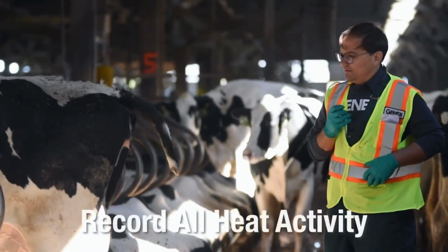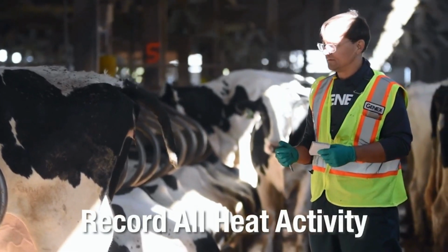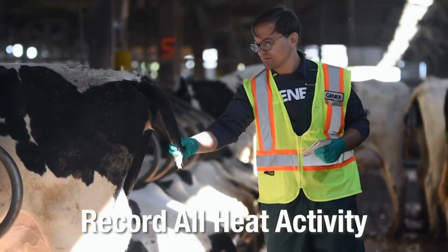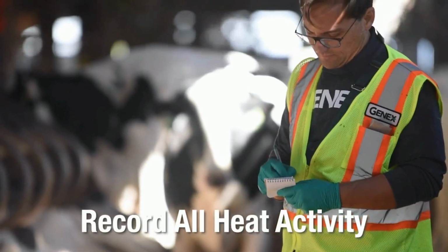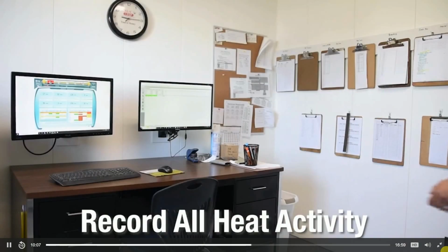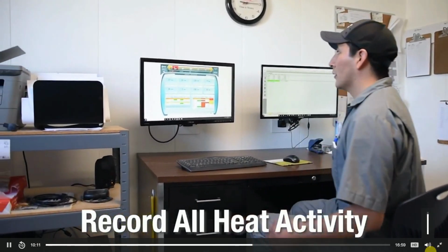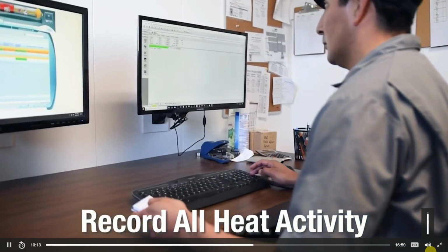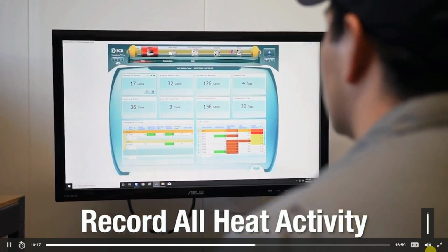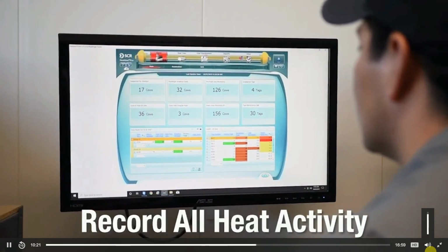Remember to not only record the cow you see in heat, but also the cows showing preheat signs such as mounting, licking, chin rubbing, and bawling, or bellowing. Mark these cows down and check them next time. From your notebook, then transfer your notes to a permanent record like a calendar, heat expectancy chart, or computer program. By keeping accurate records, you can more easily establish the reproductive cycle of individual cows.